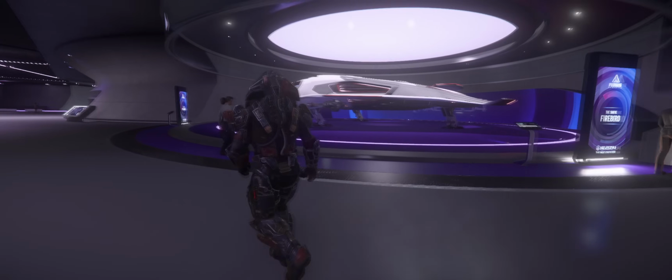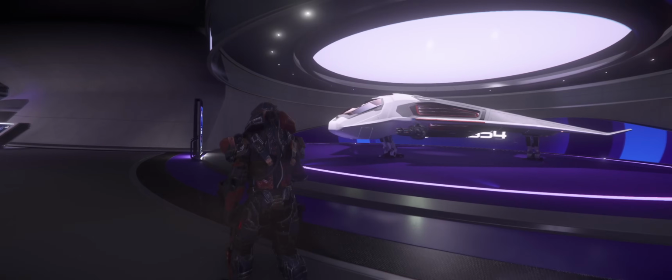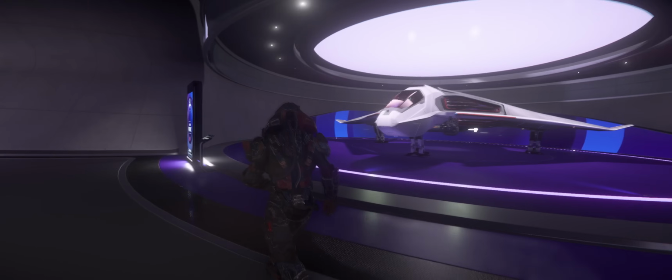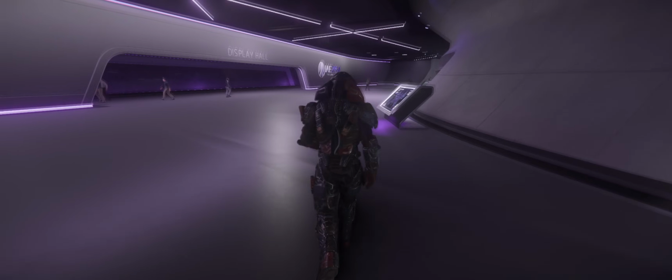Okay, Firebird. This is an interesting display for it. It's nice. I think the other side would probably be the Peregrine.